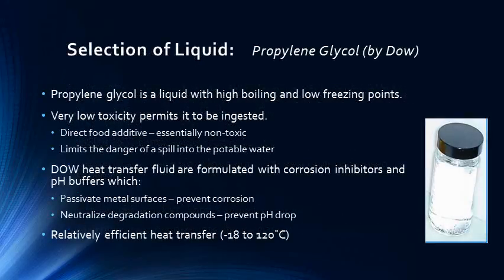The liquid that we chose to carry the thermal energy is propylene glycol, specifically by Dow Chemical. Propylene glycol is a liquid with a high boiling point and low freezing point. It has very low toxicity, which permits it to be ingested. It's actually a direct food additive, so it's essentially non-toxic. This will limit the danger of having any spills into the potable water.